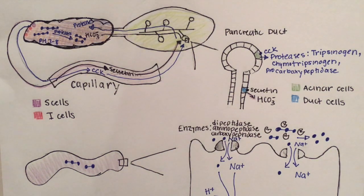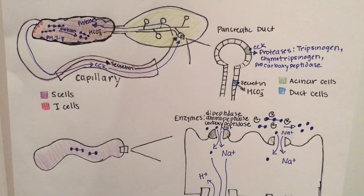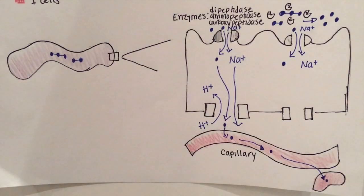Now these are inactive forms, but once they reach the duodenum, trypsinogen is activated by enzymes, and then it activates all the other enzymes as well. These enzymes then break down proteins even further into tripeptides and dipeptides. Once they are in the jejunum, they go to the brush border. Now there are enzymes waiting for them at the brush border to break them down into single amino acids. These amino acids then go into the liver, where transamination and deamination will occur.